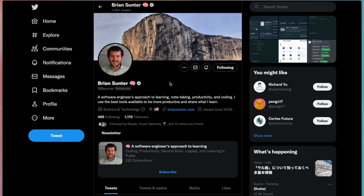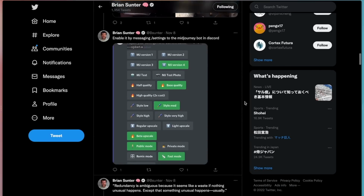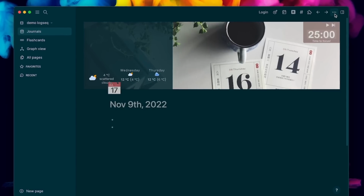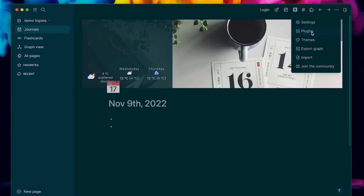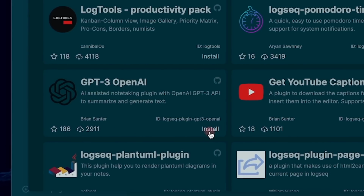Next, we are going to install a plugin for GPT-3, which was built by Brian Sunter. This whole thing is not possible without his work, so I'd like to spread the love here. Alright, to install the plugin, click the 3 dots and plugins. Then search for GPT-3 and hit install.